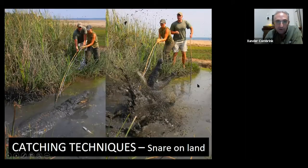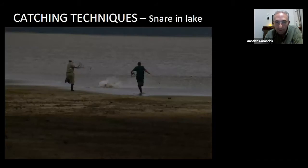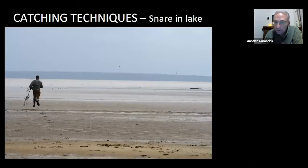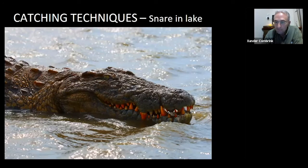If you catch on land, if you're lucky enough to get crocodiles, not in the main lake, but in isolated pools, you can do that just by placing the noose tied to a rope and a pole over the neck of the crocodile, and then you haul on. That's that particular individual that was hauled out of a pool. Often you can get a chance when the water is not that deep to surprise the animal by running towards it. And if you're lucky and you're quick enough, you can get that noose around the neck of the animal. This is you and Carl again running in at that animal. And there they got it around the neck. And then it allows you to bring the animal in and to start processing the animal.